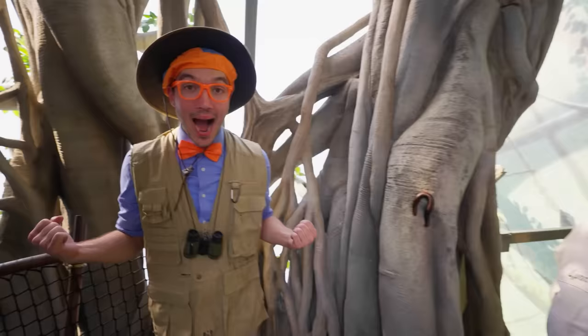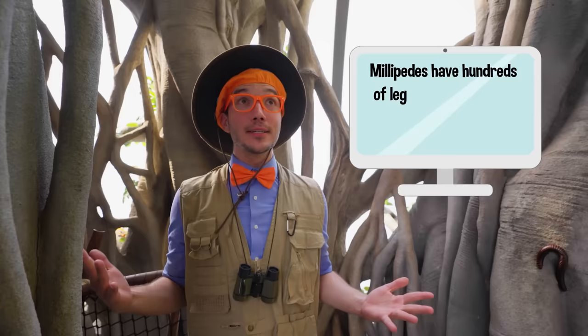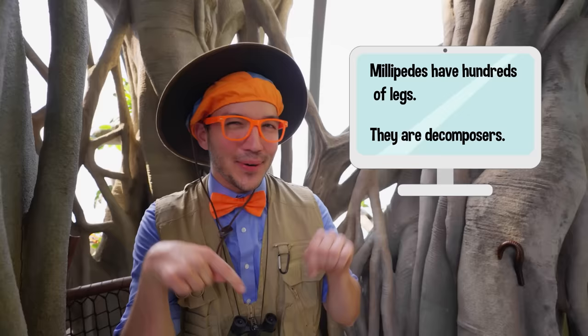Wow, I can't believe we got to see a millipede up close. And we got two more facts to add to the database. Millipedes have hundreds of legs. And they're decomposers, which means they like to eat things off the forest floor and clean up. This is so amazing.